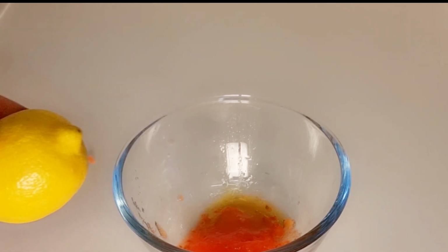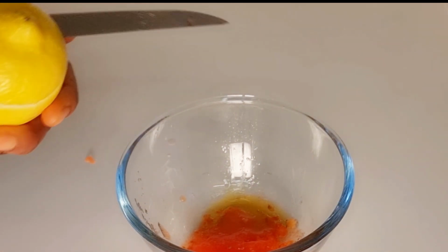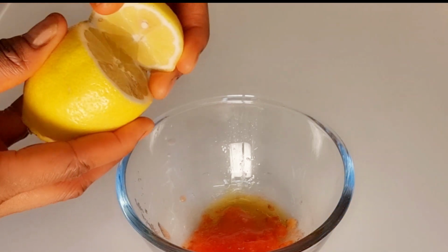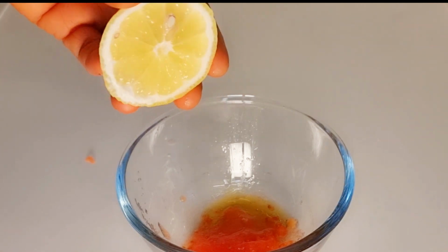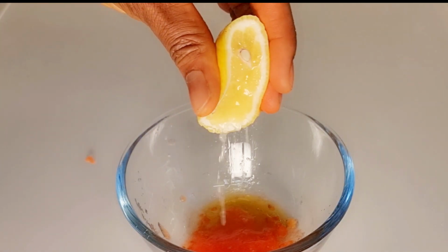So once that is done, the next thing I'll be adding is lemon. I'll go ahead and squeeze in some lemon juice. I'll be using lemon juice because it helps to treat acne. Lemon juice also helps to increase collagen.